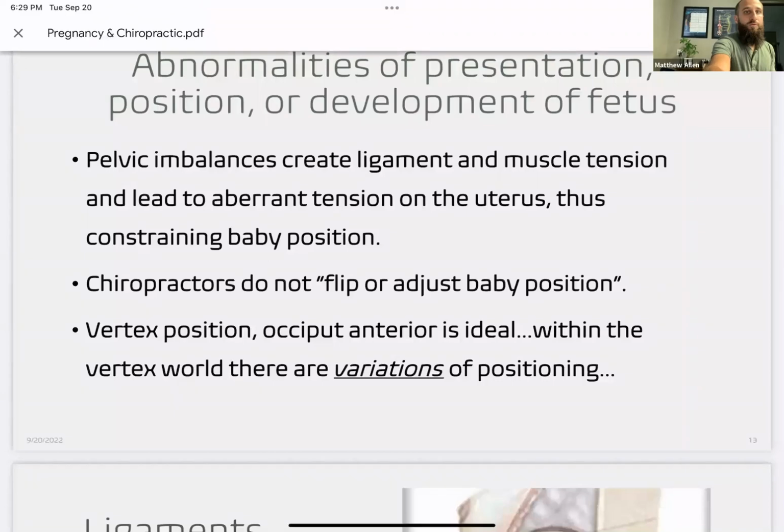Since the uterus is tethered in there, think of a hot air balloon, and the hot air balloon has tethers down. Think of those tethers as a couple of your ligaments. One is your uterosacral ligament. The other is your round ligament. The round ligament attaches from the belly into the pubic bone. The uterosacral ligament attaches from the anterior portion of the sacrum to the posterior portion of the uterus. So the uterus is suspended in space via these ligaments.